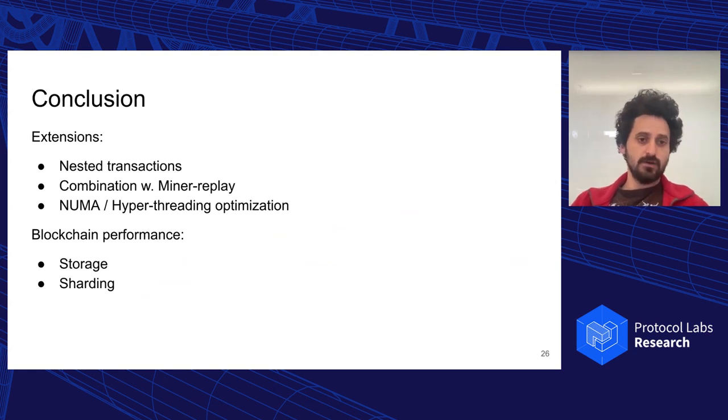First, we can now consider nested transactions in order to deal with popular contracts. We can also try to combine BlockSTM with the miner replay approach that I presented in the beginning: let the miner run the block using BlockSTM, extract the dependency graph, and then send it to the other miners. We also didn't optimize our implementation for NUMA or hyperthreading, so this is also something we can do if we want to push the performance further.